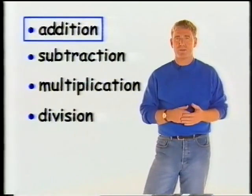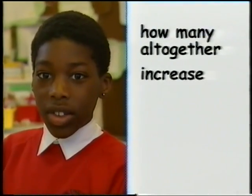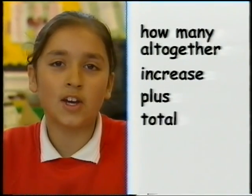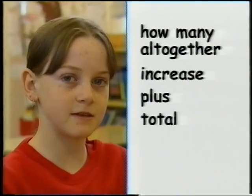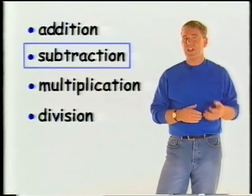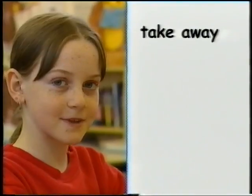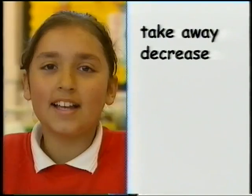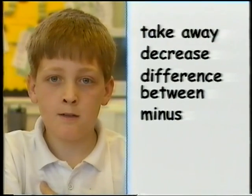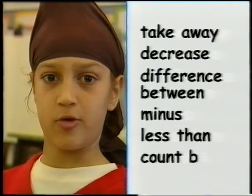First, for addition. Addition means how many altogether. It also means increase. It also means plus. It also means total. It also means sum. It also means more than. These are the words for subtraction. Subtract means take away. It also means decrease. It also means difference between. It also means minus. It also means less than. It also means count back.